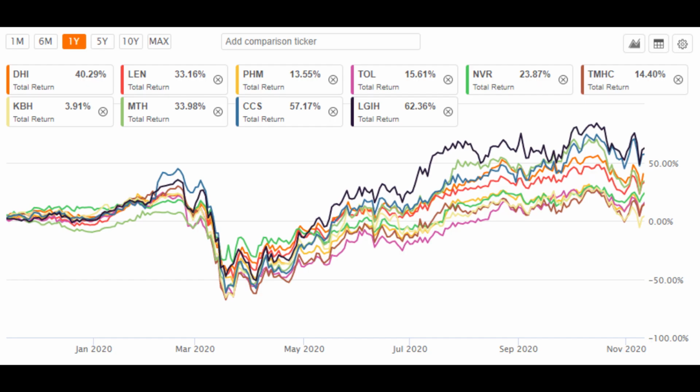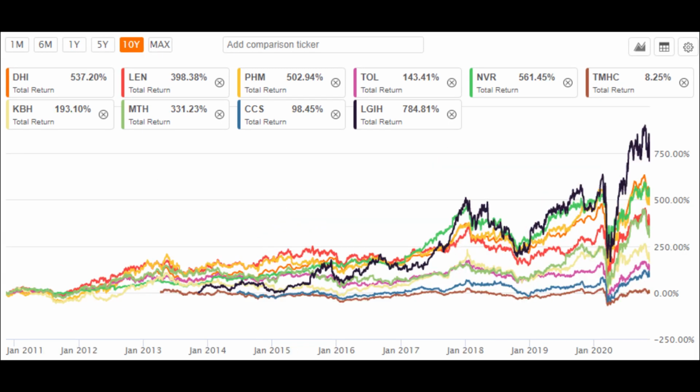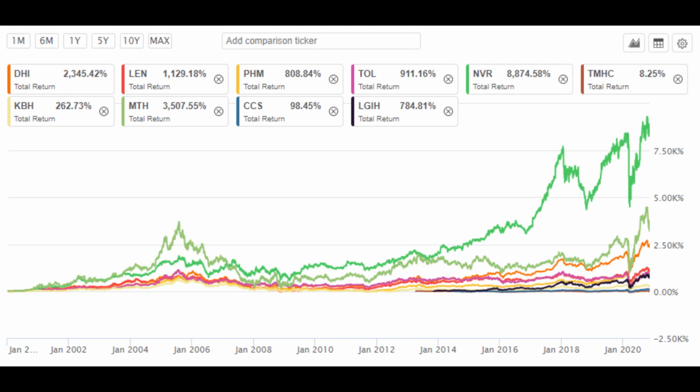Total returns. Here's a look at how they've done in 2020 so far. Here's a 5-year comparison. And here's 10 years, and here's 20 years. D.R. Horton is in the top ranks for each time period.